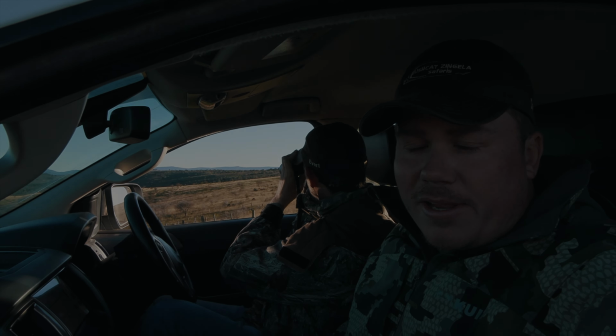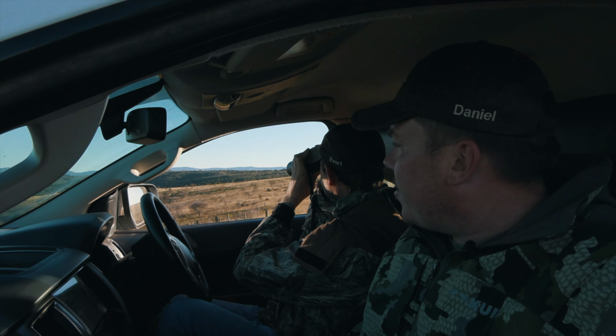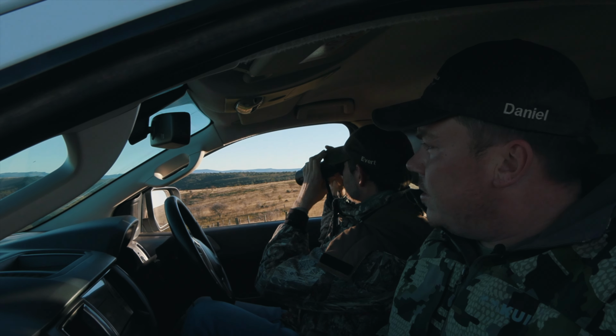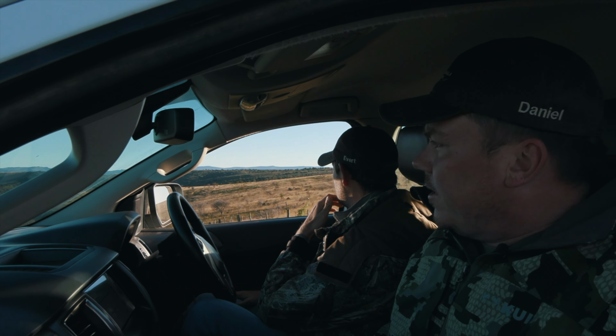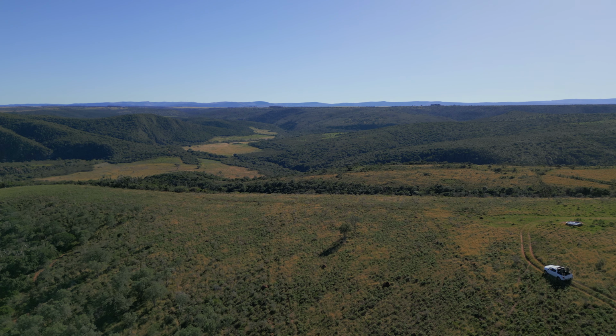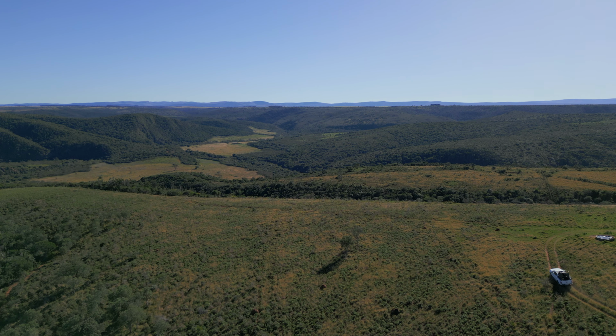It's the last morning here in Africa. I'm gonna try to upgrade my warthog. It'll be a good capper. We're back in some pretty mountainous country, really. Beautiful morning. All open country.